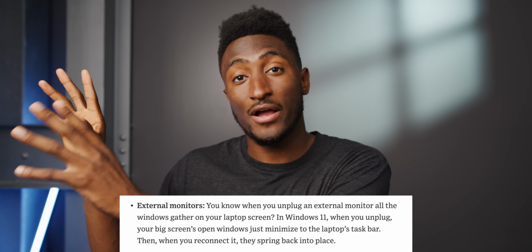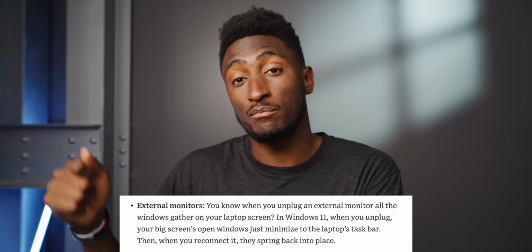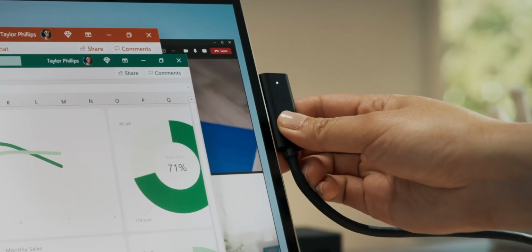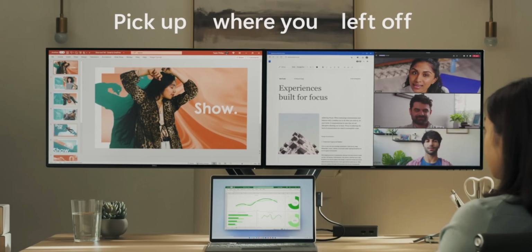Now, if you've ever had an external display with a Windows laptop in the past, it's kind of annoying when you have a bunch of stuff nicely laid out on that monitor and then you unplug it and things all just appear on your laptop. Not anymore. Now, they will memorize their location on that monitor. When you unplug the monitor, they'll all minimize. And when you plug that monitor back in, they'll all go back to where they were.